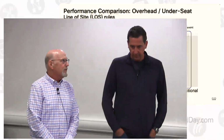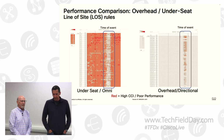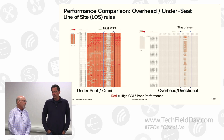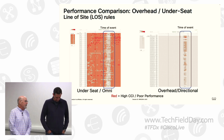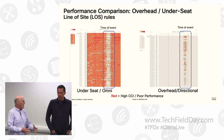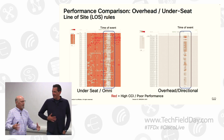All right, performance comparison, overhead or under seat. Well, we've been big fans of line of sight for a long time. You can do it under seat, but you're going to have more co-channel interference. What I don't like about it is I call it lumpy cell. Very fast as you expand away from that AP, you find different conditions.